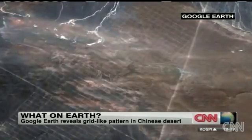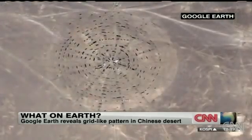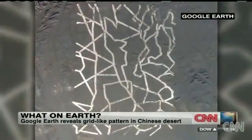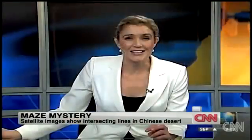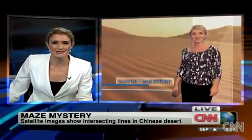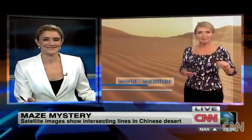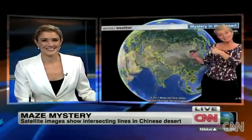One tech website reports that if you look very closely, you can see destroyed buildings and even aircraft within the patterns. Well, let's bring in our Jenny Harrison to get her take on this mystery maze. Jen, what do you make of it? Well, I'll tell you what, the conspiracy theorists out there, Anna, are just having an absolute blast with this, as you might imagine. Let's have a little closer look.